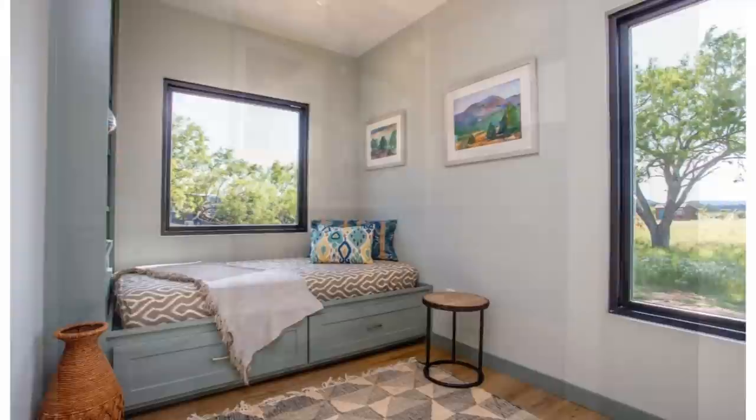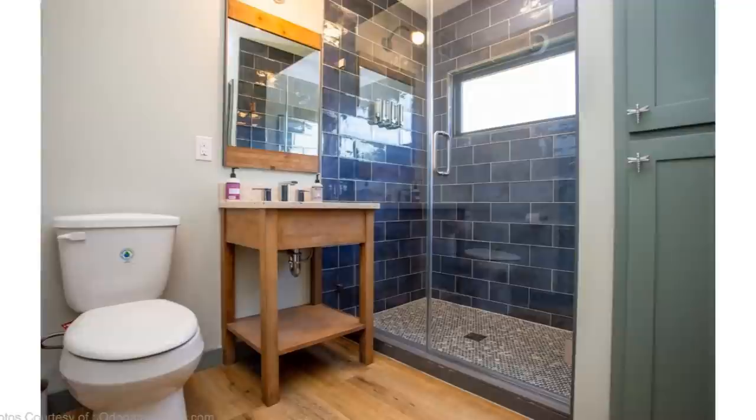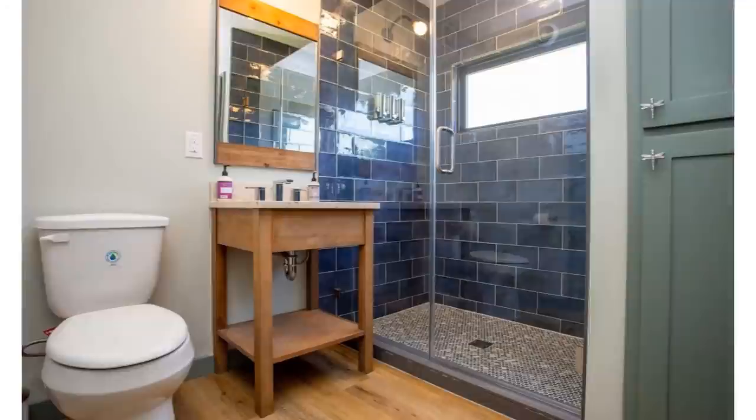The suite is outfitted with a modern bathroom, which features a glass shower cubicle tiled in a shade of blue, plus a toilet and a vanity area to make a complete bathroom space.